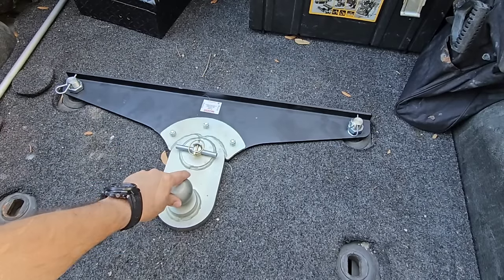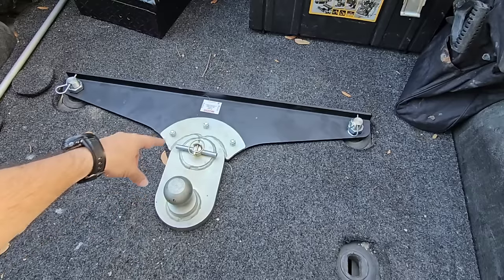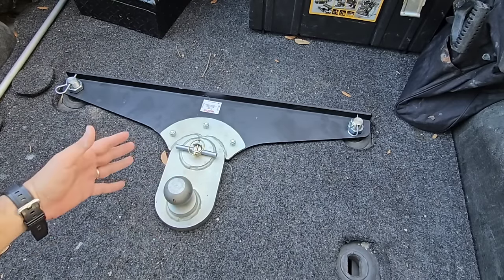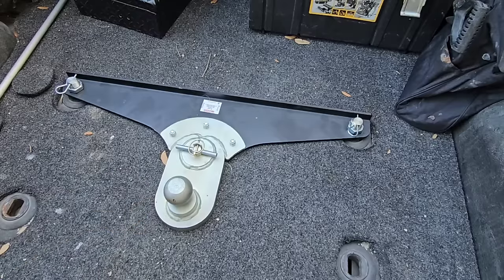So we have it in place. This thing is incredibly robust. I mean, I can't foresee a scenario where this thing fails under normal usage. And again, it's rated up to 25,000 pounds. We're gonna put some grease on here and we're gonna go to the gooseneck trailer and hitch up to it.